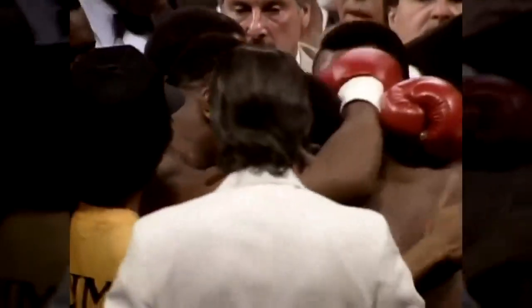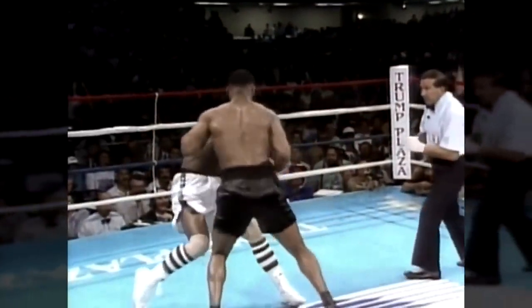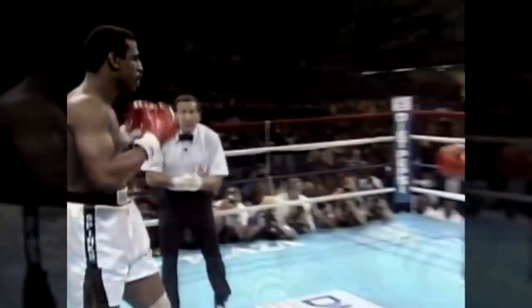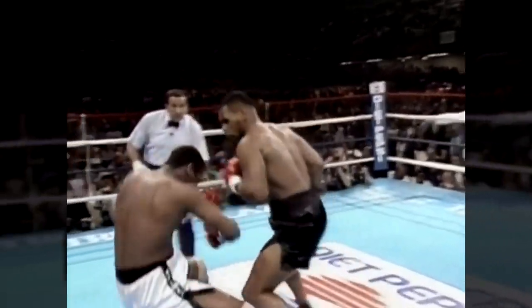The fight became not only known for its short duration, but also for the staggering fees paid to the boxers, $22 million and $13.5 million. The Ring magazine named this one-round fight the Fight of the Year.